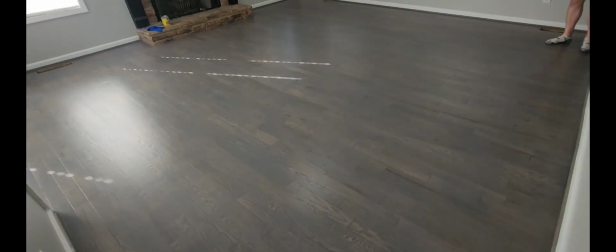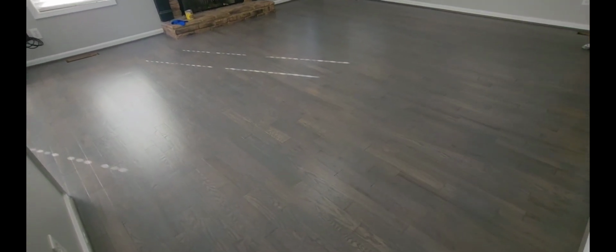The reason is that all finishes are not equal. When a guy can get a gallon of polyurethane for $30, $40, where mine is about $130, there's a big difference, which means there's going to be a big difference in how the floors are maintained and how they stand up. So I just want to put it out there.